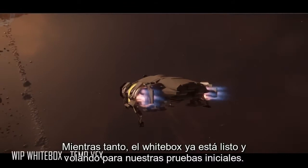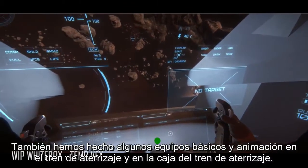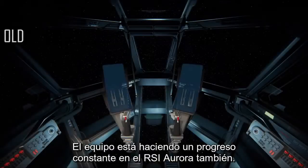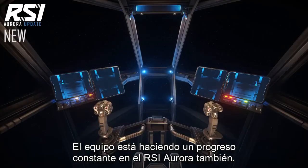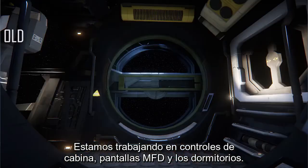Meanwhile, the white box is already up and flying for our initial tests. We've also done some basic rigs and animation on the landing gear and on the landing gear housing. The team is making steady progress on the RSI Aurora as well. We're working on cockpit controls, MFD screens, and the sleeping quarters.